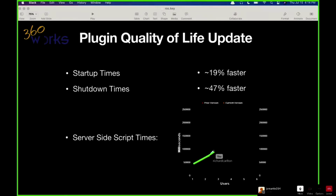And so exactly, what you're outlining, those are the prior version times. And if you look down at the bottom of the graph here, if you just have one user, if you had 6 users all execute server-side scripts at the same time, the older plugins are going to take about 2, 3, 4 times as long to execute to finish those plugin function calls.